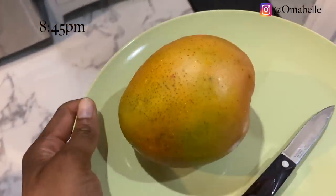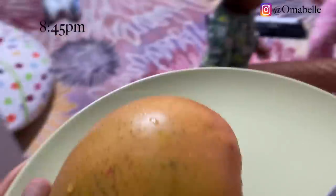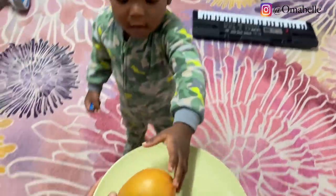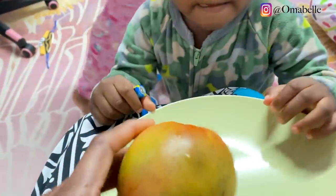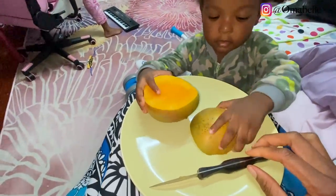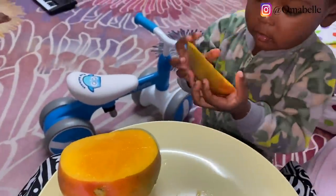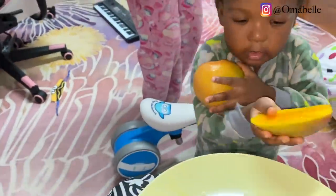Before bedtime, we always have kind of a bedtime snack. Acey, daddy poo. Acey, wait, let me cut it. I gotta cut it, okay? A mango. That's it. He's even taking it, oh my gosh.